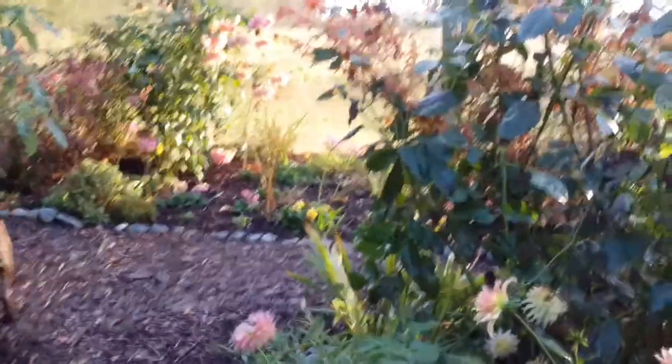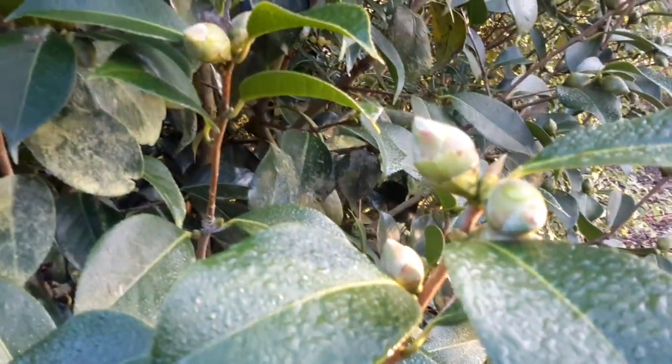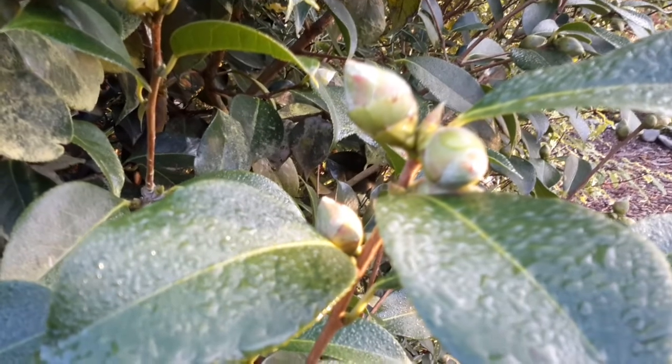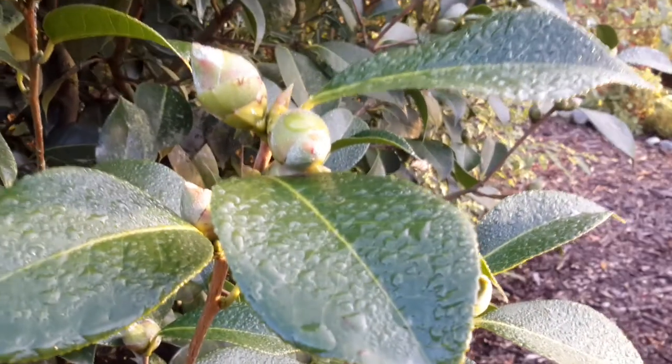So, still got a few flowers here. Things are still flowering here and there. I've never walked through here with you, so let's go through here. You can see the camellias are setting their buds, and that won't flower until next spring. So they sit there all winter. Hopefully you can see that. It's in focus. There you go. Right, through here.